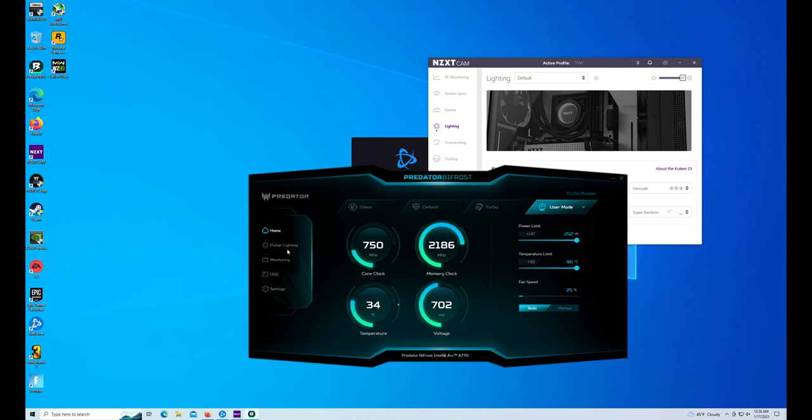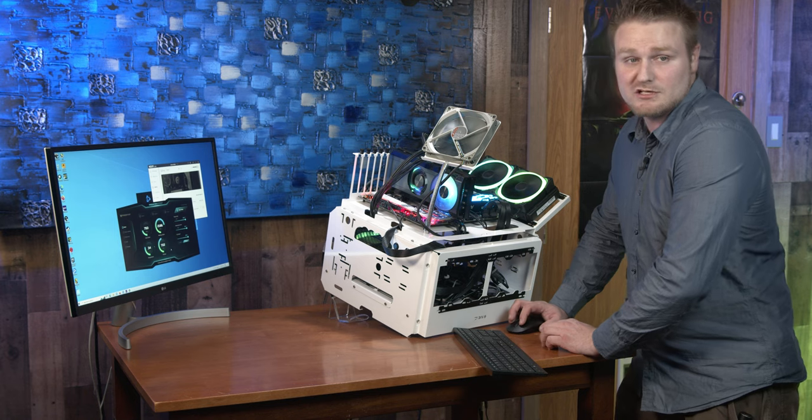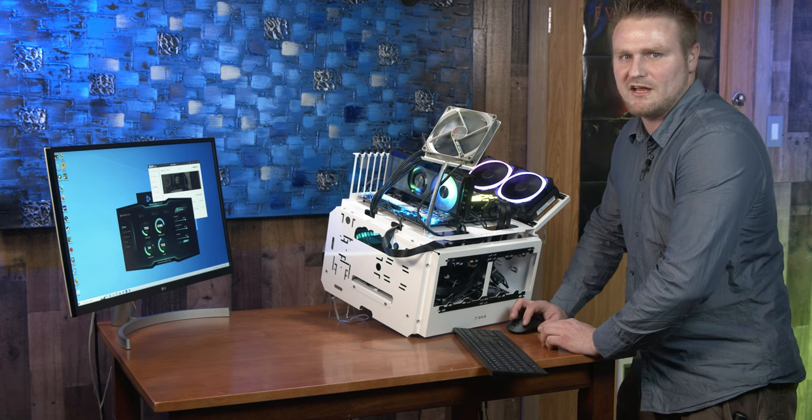Guys, I'm going to run you down quick and dirty with the Acer Predator BiFrost software. So it starts you in the home, it shows your core clock, memory clock, temperature, voltage. On the right here, we got user mode, and we can control power limit, which I have cranked up, temperature limit, which I have cranked up, and then fan speed. It's on auto by default, so if you want to increase your fan speed, you just hit manual, click it up, hit save and apply, and she will ramp her fan up as fast as it can go.